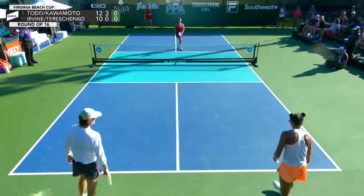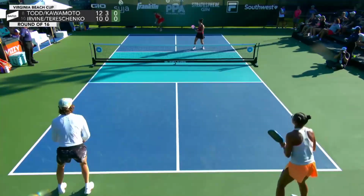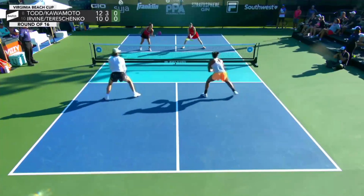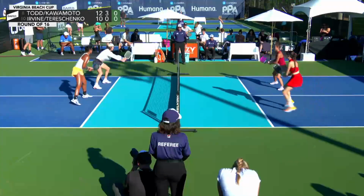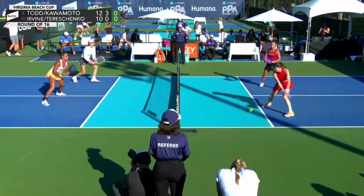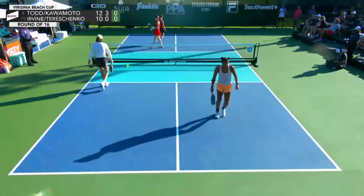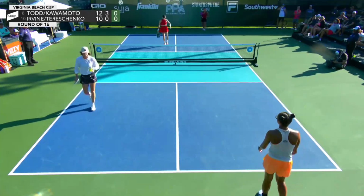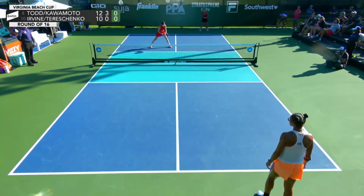Want to see the energy. 0-3-1. Tereschenko and Irvine, I want them to get pumped up here. A little bit more athleticism. They really have to work for these points now. Irina doing a great job at covering that middle, but Todd sees that sideline on the backhand side and just nicely places the ball there. 0-3-2.